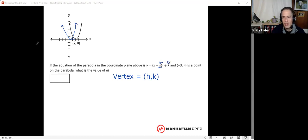If I don't recognize that, it's going to be hard, because I might think, oh, I can just plug in this one point. But the problem is, oh, wait, I don't know that point. That's what they're asking for, n. I can plug in this point, 2, 0, but that gives me an x and a y, but then I have 2 unknowns, h and k. So if I don't recognize what they're testing, it's pretty hard to do.